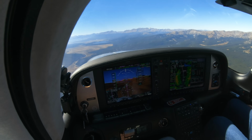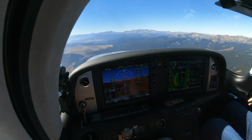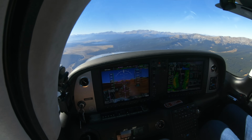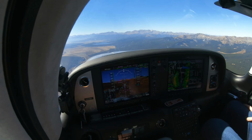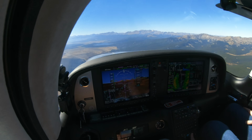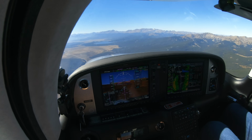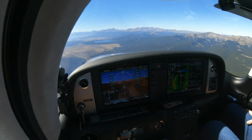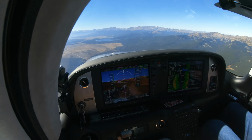Okay, so here we are. We're coming into Leadville, and we're flying north to south. We were using the TAWS to take a look at the terrain to make sure we had 2,000 feet of AGL on the way into Leadville. The winds today are out of the south, so we're going to go with runway 16. We've looked at our performance criteria for the aircraft, and we've got a good feel for what our landing roll is going to be, as well as our takeoff roll.